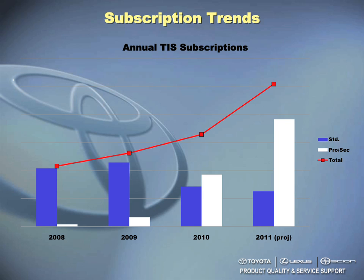So actually less than a third of the total annual subscriptions are now service information only. People are making the extra investment. They're getting the Scantool software and the technical assistance. They think it's a great value.